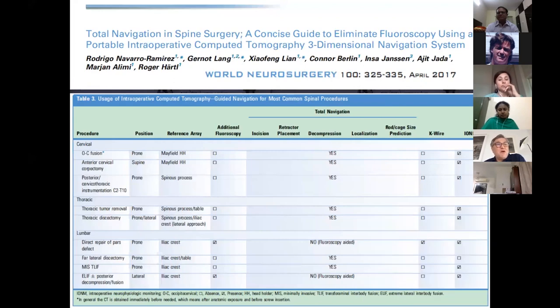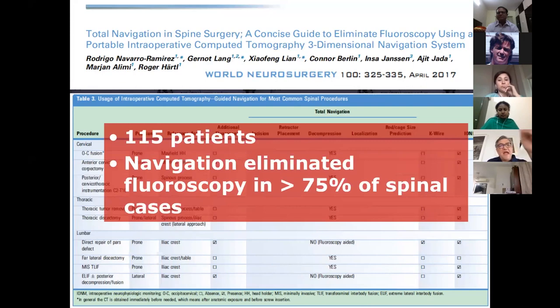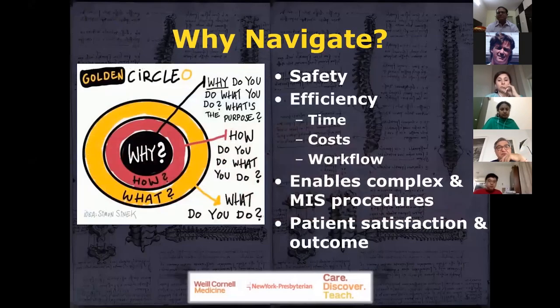So we wrote up our experience with navigation in spine surgery, and it was published in World Neurosurgery a few years ago. And we found that overall in our spinal practice, and I'm talking about not only my practice, but also my colleagues here at Weill Cornell, we eliminated fluoroscopy in about 75% of our cases. And we think that navigation makes surgery safer. There's really no malplacement anymore.